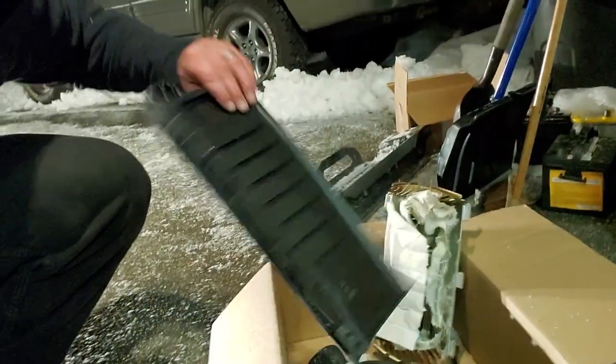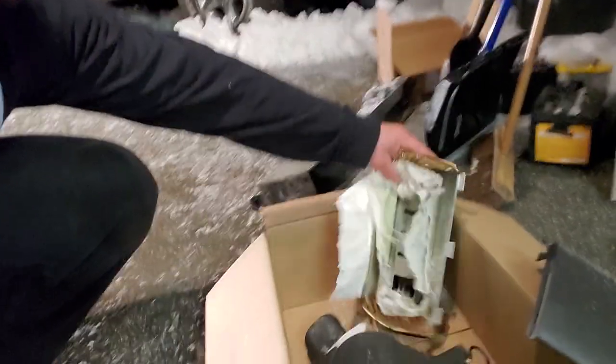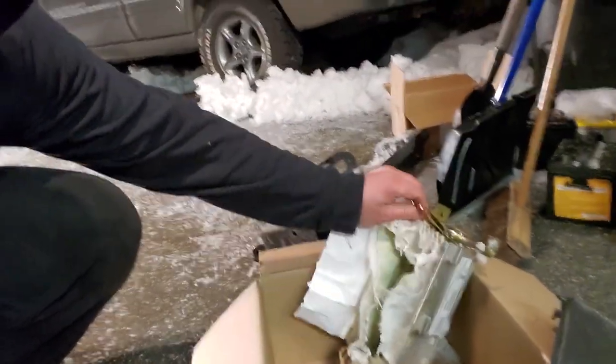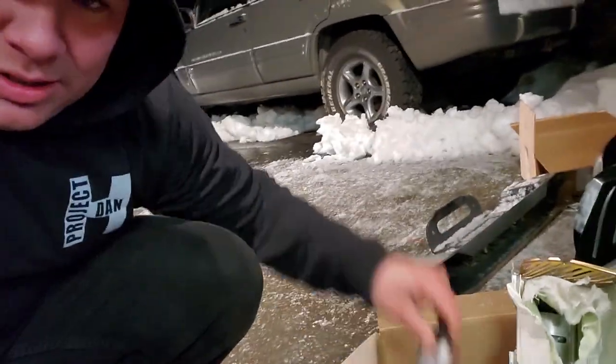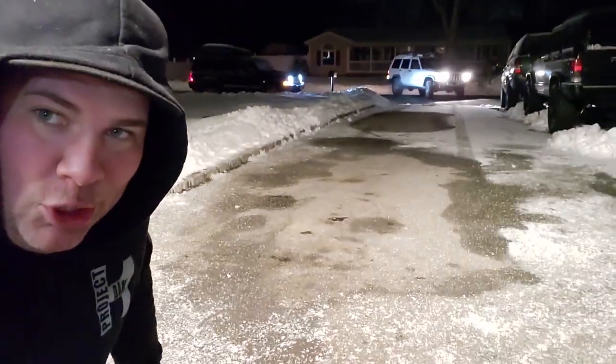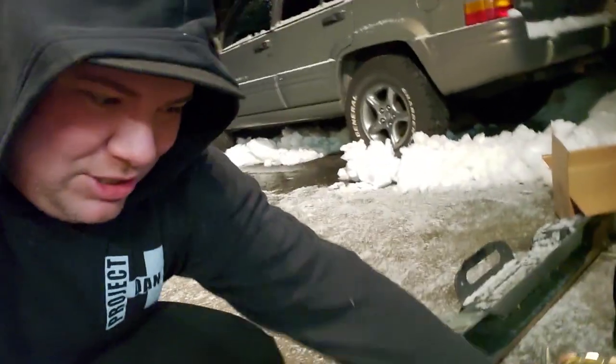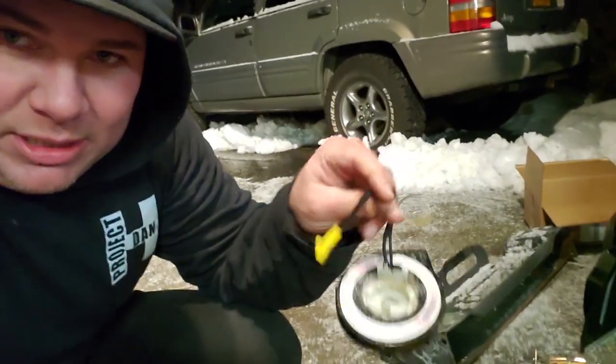Check this out. Let's look at the carnage down here. We got the old passenger airbag cover. That rips. We got the old passenger airbag. You can see the sides blown out, everything stretched. Driver airbag cover. Bye. See ya. That is garbage, and the old clock spring, garbage too.